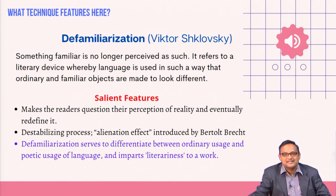So, you can't say that the technique was invented in the 19th century. It got its name in the 1920s and 30s, that's all. Otherwise, this technique has been used in literature since time immemorial. And in fact, one of the formalist critics goes on to say that the very purpose of literature and art is to defamiliarize. So, what does defamiliarization mean? It simply means to make the familiar things look unfamiliar.